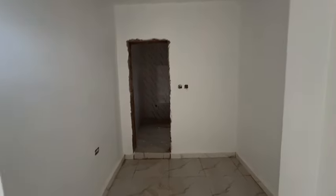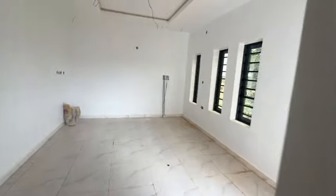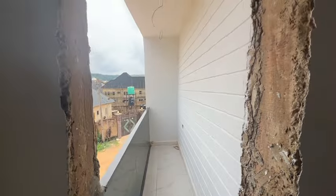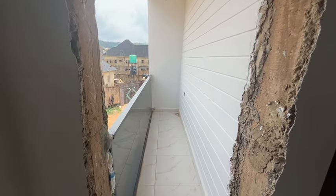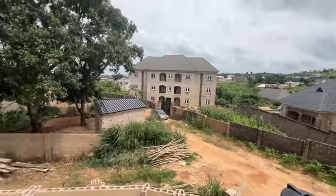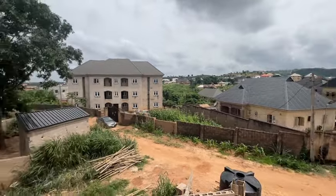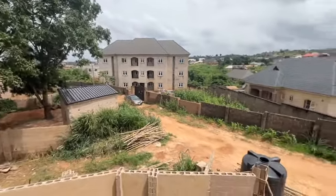Very spacious. Wow. This would be your wardrobe, and here can fit in your jacuzzi as well. So this is okay. This is for the master's. You can come here and take a look. You can see how this area looks. It's a built up environment. People are already living everywhere.